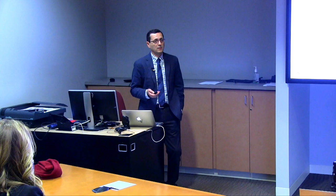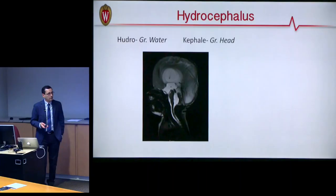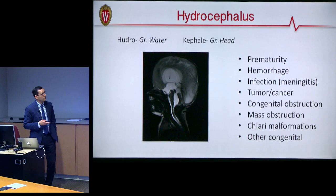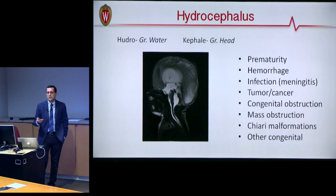So this is hydrocephalus. Hydro from water, cephali is head from Greek. And these are the various disorders that cause it. Prematurity is one of the major causes, followed by spina bifida, hemorrhage, congenital lesions, Chiari malformations, and other. So there are a variety of different things that cause hydrocephalus.